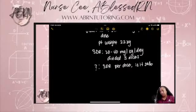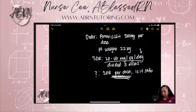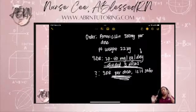So, if we're looking for the safe dose range, okay? When you have the safe dose range right here, this part is going to tell you if that is the amount for that one dose, or is it that amount for the whole day? They want to know how much is it per dose. So you can give 20 to 40 milligrams per kilogram of body weight in the whole day, but you can't give it all at one time, because this part right here tells us that it has to be in 3 doses. So you've got to give it every 8 hours. So 1, 2, 3.